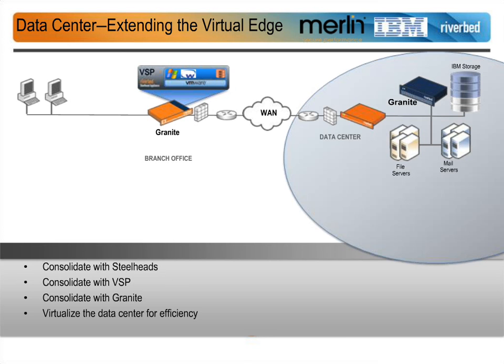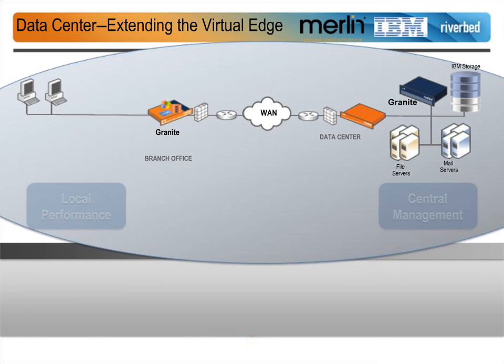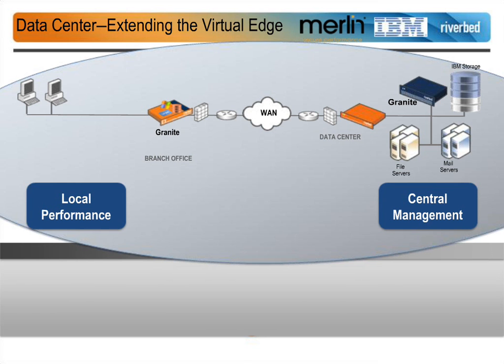Granite brings back, I know our marketing uses the moniker that it's kind of like a vacuum cleaner. It sucks back all the bits and bytes and all the persistent disk back to the data center for better management, better control, better security, and projects only the VMs that you need running locally out at that edge, thereby extending that virtualization all the way out to the edge.